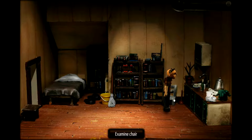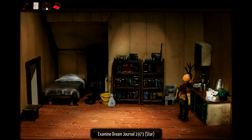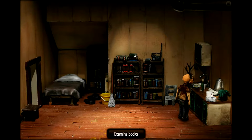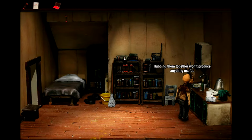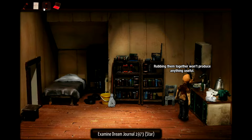So I'm still not quite sure what to do about that hidden door, but I thought we could just try out some things like turning on the water. Is that gonna tell us anything? Turn off water? No. Okay, so we can't fill some stuff with water, it seems. Can we use this? Let's see, there were some books up here. Can we use a book on one of the books? Rubbing them together won't produce anything useful. I was hoping we could use them to try and interpret the dreams, but that didn't seem to work.